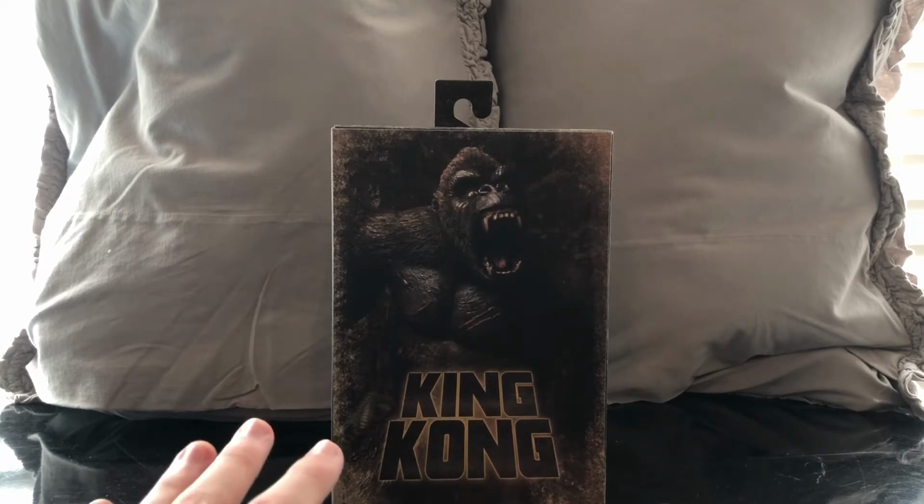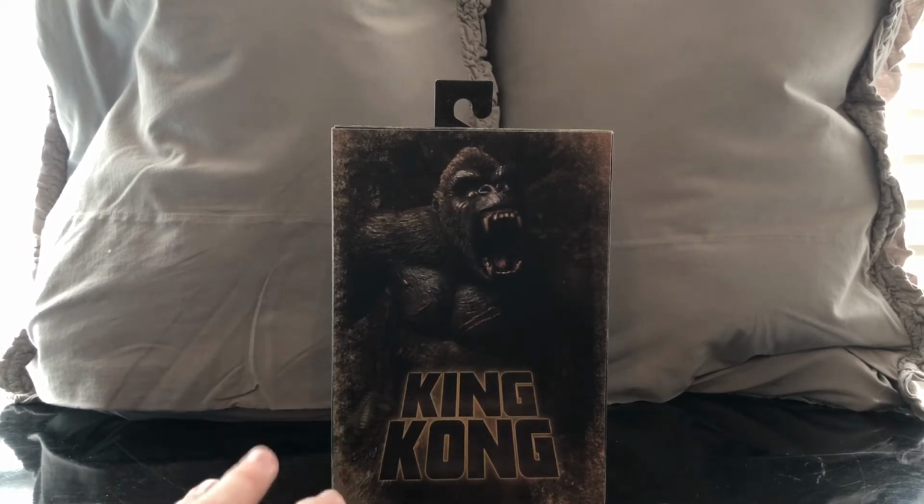What that means, for those who don't know, is that the original King Kong falls under public domain. So technically, Neca can make a King Kong figure off of their interpretation of it and not have to pay any licensing fees, at least that's my impression. For instance, Night of the Living Dead lost its trademark and falls under public domain, so if you wanted to make a Night of the Living Dead film, technically you could.